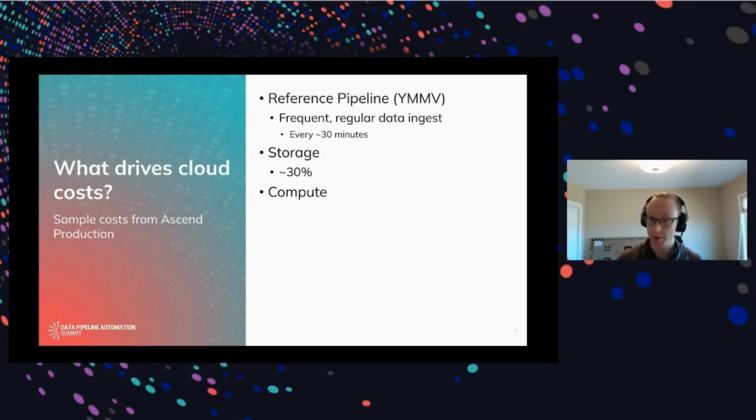Next, as you shift toward compute, this is all of the things that are responsible for actually processing your data, whether that is a read connector pulling in data from the outside world or from some other storage system, or whether you're performing transforms. In this case, we'll be focusing on the Spark transforms that are run in the K8s cluster managed by Ascend, SQL, PySpark, that we're currently seeing land around 20% of the total cloud bill.